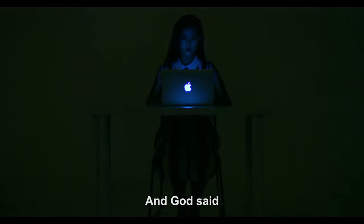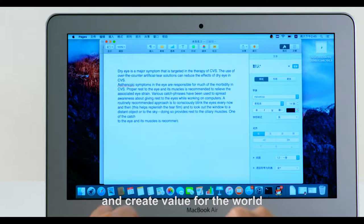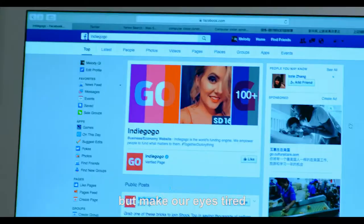And God said, let there be light. With light, we fill the world, connect the world, and create value for the world. In the information age, electronic displays occupy our daily life. They make our life convenient, but make our eyes tired.